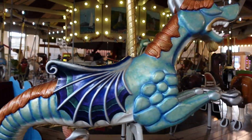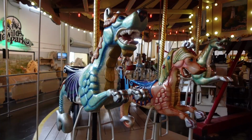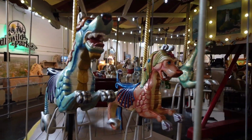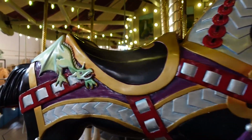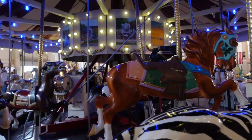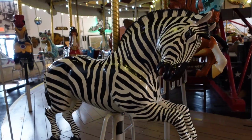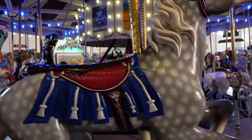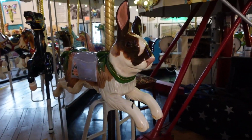Here we have the three dragons. I always love a dragon. This big guy on the end was already taken, or I probably would have sat on him. This guy is a horse, but he's in full armor, and look at that, that's cool. I like that a lot. We have the cousin of the horse, the zebra. Very cool. He doesn't even have a saddle. This might be the cutest one on here. Look at the little bunny.